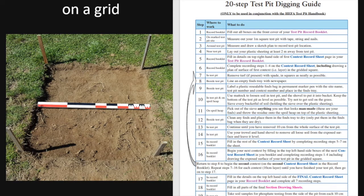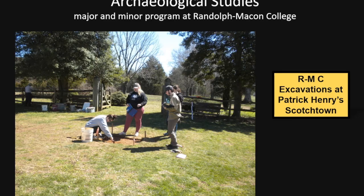With the freedom to do research archaeology, we chose to follow the University of Cambridge test pit digging guide and lay out a series of 1 meter square test trenches on a grid in the yard. It says it's an easy 20 steps, but since you have to repeat steps 8 through 16 multiple times, it's really a lot slower than it looks. All kinds of archaeology require training. Randolph-Macon College has established an archaeological studies major and minor program to train our students in fieldwork, in archaeological law, and in theoretical approaches to research questions.